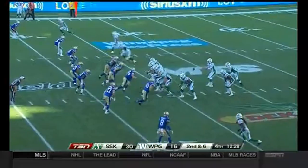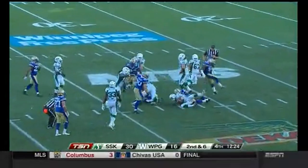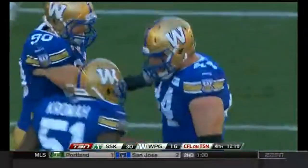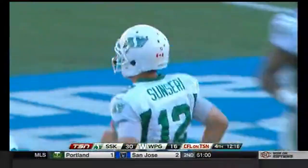2nd and 6. And Sinceri's going to throw. Pocket collapsing, and down he goes. Zach Anderson with the sack, his 4th of the year. His 1st since mid-July.